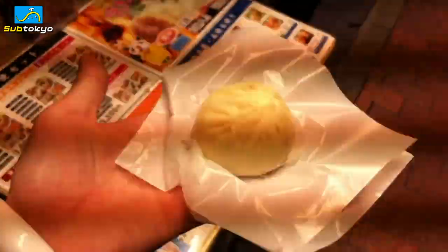They have meat buns or nikuman for 90 yen here. I bought the Sekai Ichi no nikuman, or the world's number one meat bun, for 90 yen. There's my proof. So this little thing is apparently the world's best nikuman according to this place, so let's try it. My favorite. Very good. A good cheap snack.